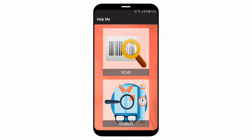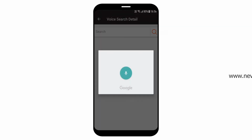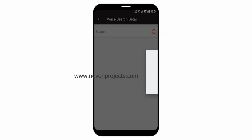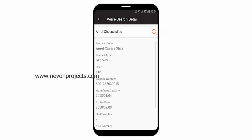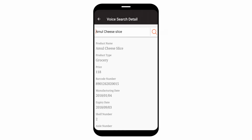Amul cheese slice. Product name is Amul cheese slice. Product price is 180. Shelf number is 2. Aisle number is 1. Manufacturing date is the 4th of January 2018. Expiry date is the 3rd of September 2018.